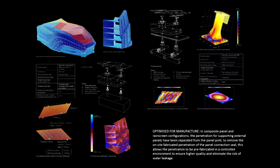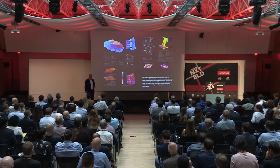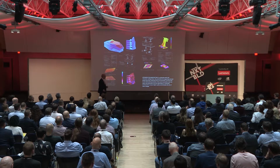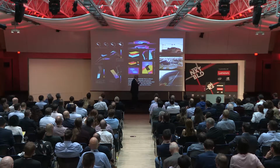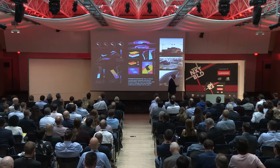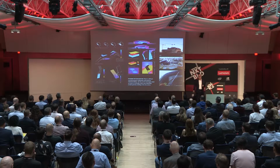So here we use finite element analysis, which is linked to the 3D model. It's linked to the BIM model, because unless you know how big something is, there's no point in really an engineer drawing it. And what are we drawing it for? We're drawing it to optimize it for weight.